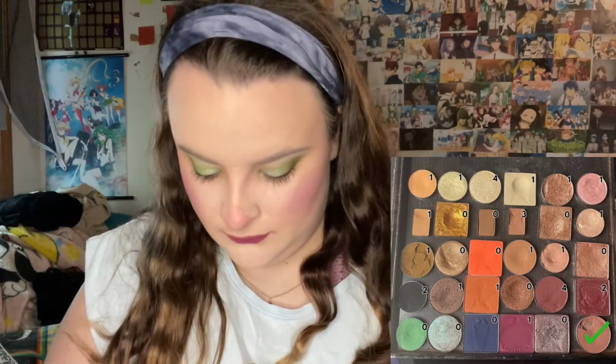The blue shade from Jeffree Star has not been used, but the berry shade next to that was used once, and then the pretty gray purple from Jeffree Star has not been used, and then the last shade at the end was the first pan that was hit.